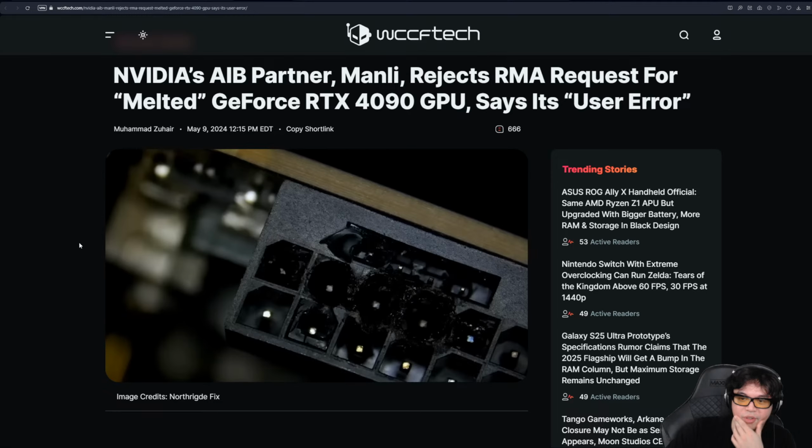Just use the adapter and leave it attached to the GPU. Just disconnect from the 8-pin side. Well, that was said way earlier. Yeah.